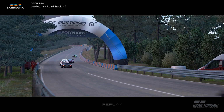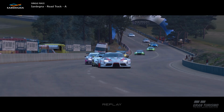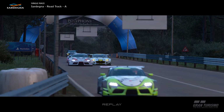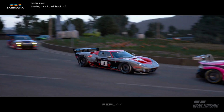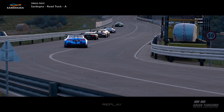And with a pit stop involved, because it could have really thrown up some strategy with people getting in front and then having worn tyres, or going for the longer stint and then having fresher tyres at the end. It could have been really interesting, and I'd love to see the strategy element coming back into GT Sport with longer races.